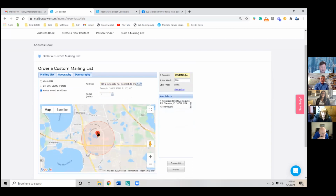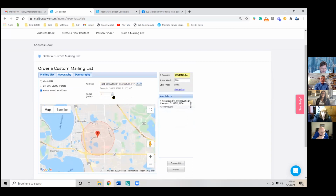Okay, and then I'm going to move this. My house, I live on this lake, but I'm going to pull it up just to here. And then I'm going to come down maybe right there. Perfect. So that really is my neighborhood.